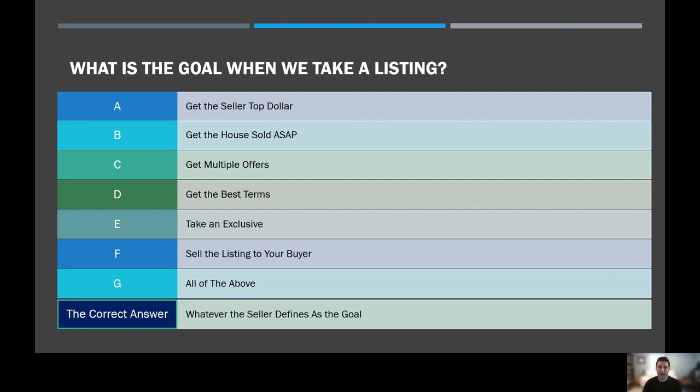Some people want to sell the house yesterday. Some people want certain terms, like a use and occupancy or various different terms, a clean out. Depending on the needs of the seller is going to dictate the strategy that we take. So the correct answer is and should always be whatever the seller defines as the goal, which is all the more reason why you have to have a conversation with your seller and figure out what their goal is.